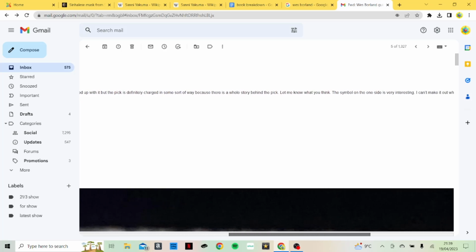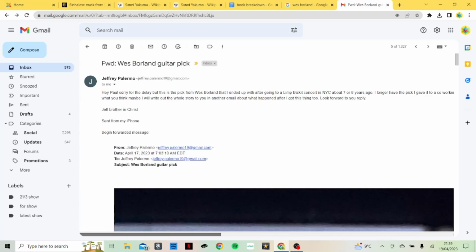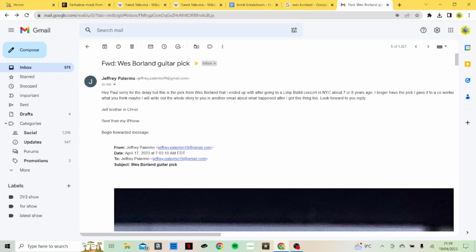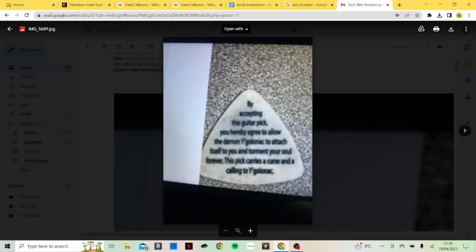The symbol on one side is very interesting. I can't make it out. Maybe it's some sort of sigil. But the entity on the other side seems to be related to H.P. Lovecraft. Let me know what you think. I'll write out the whole story to you in another email about what happened after I got this thing too. I look forward to your reply. Jeff, brother in Christ. So he sent me an image of Wes Ballin's pick.